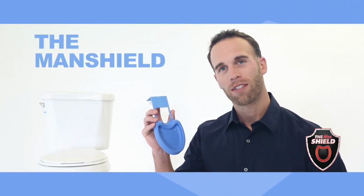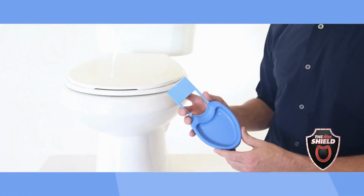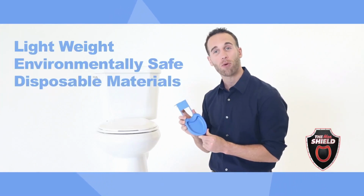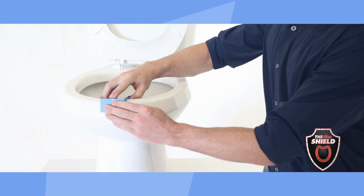However, it really should. At Aspect Creations, this idea was something that the inventors and scientists took extremely seriously. So now we introduce to you the ManShield. This is a product designed to protect a male's manhood. This right here is a prototype of the ManShield, but the official one will be made with lightweight and environmentally safe disposable materials. To use it, you just simply attach it to the commode and sit down and let nature do the rest.